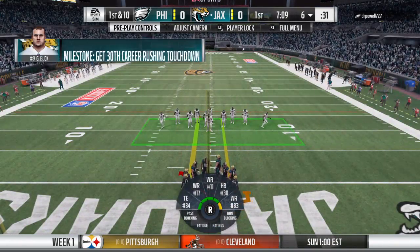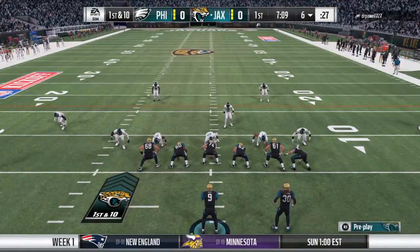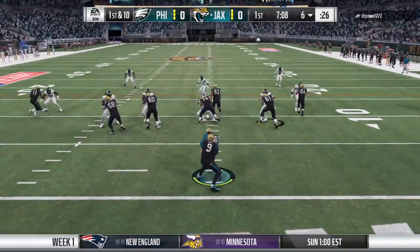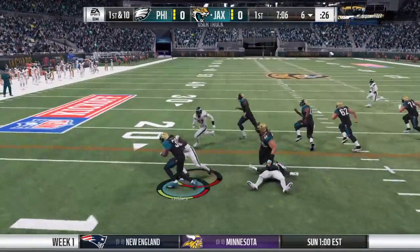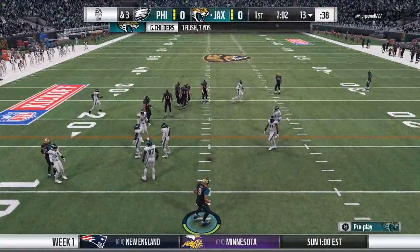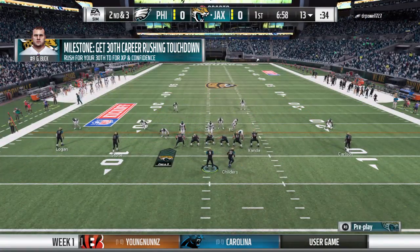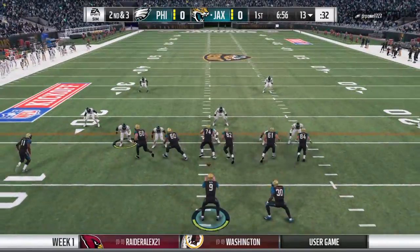And tough starting field position here. They'll run it now out of the gun. And able to break one tackle, but then quickly brought down. But a nice little gain. 7 yards on the pickup there, and it'll leave them with a 2nd and 3.